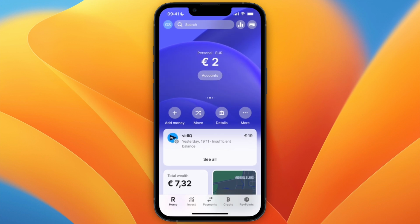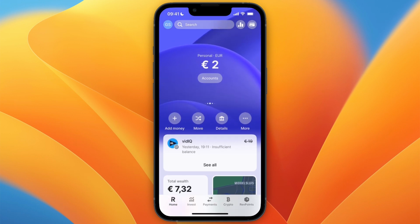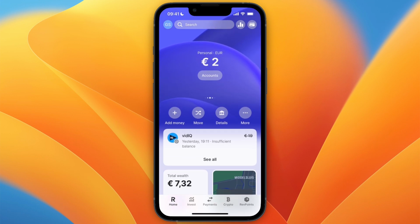First, you need to be at least 18 years old, have a Revolut account for at least 30 days, and then you need to be a resident of one of the following countries: Lithuania, Poland, Republic of Ireland, Spain, or the United States. That's where it's currently available to get a Revolut credit card.